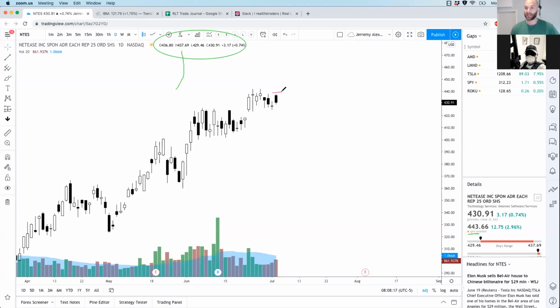And now, not only is it gapping above the high, but it's gapping above all of these highs. So you had a really nice consolidation. You have a few bear candles in a row. We're gapping up to here. It's a strong gap. It is an expensive stock, but we can trade expensive stocks.